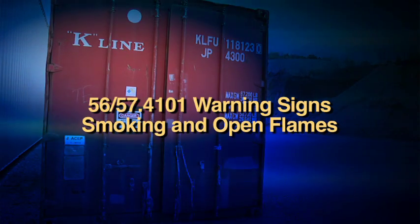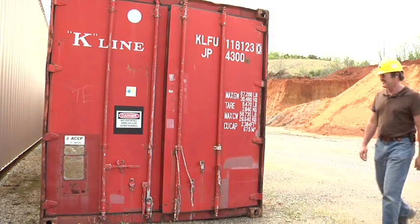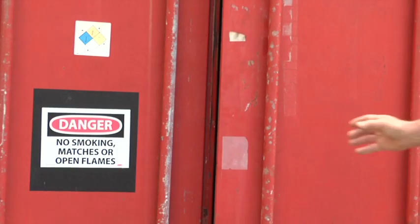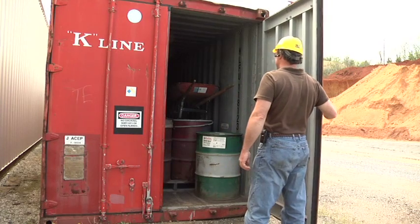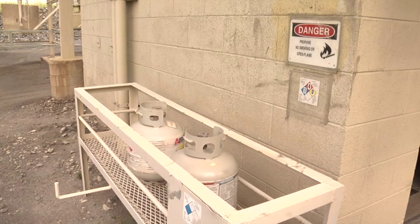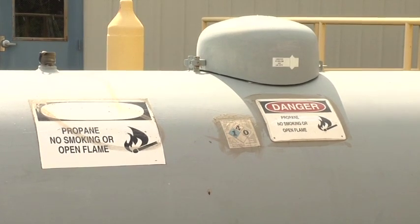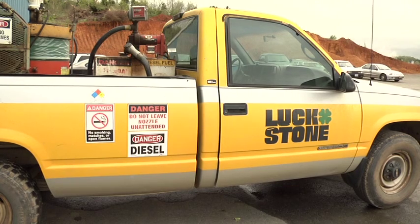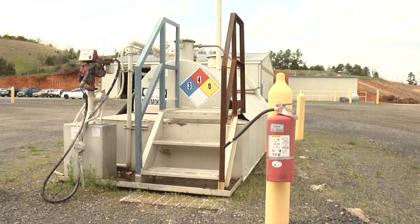Warning signs: smoking and open flames. Contractors often store their flammables and combustible material in temporary structures such as pole sheds, trailers, or even in the open. Posting of warning signs prohibiting smoking or open flames, even in these conditions, is required. Firefighting equipment should also be readily available so anyone can quickly access it without being endangered.